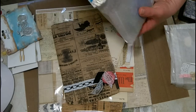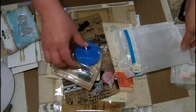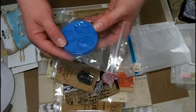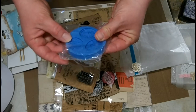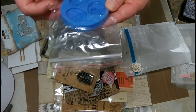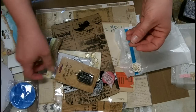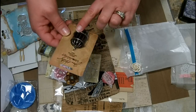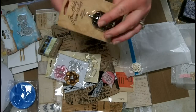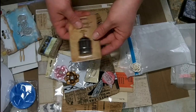I can tell now this is going to be a long video. Ooh, she gave me some molds for making my own cameos. Jade. Oh, I love it. Look at that. Oh, I love it. The little Tim Holtz birdcage. I have not seen this anywhere. Oh, and it's been out a while.